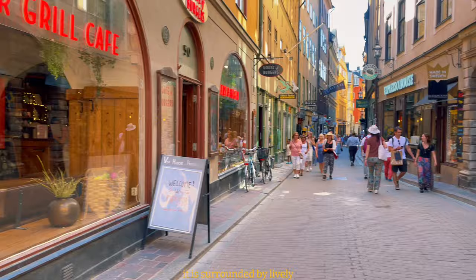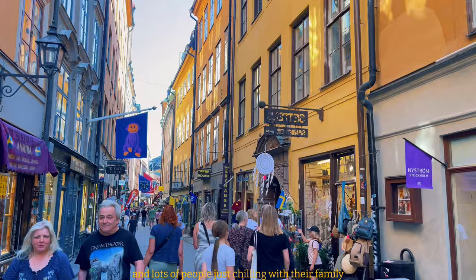It is surrounded by lively narrow streets filled with cute cafes, souvenir shops, and lots of people just chilling with their family, friends, or their furry babies.